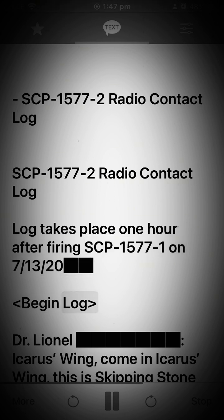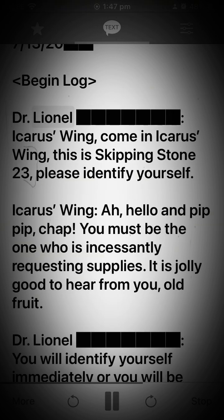Begin log. Dr. Lionel: Icarus Wing, come in Icarus Wing. This is Skipping Stone 23. Please identify yourself. Icarus Wing: Hello and pip pip, chap. You must be the one who is incessantly requesting supplies. It is jolly good to hear from you, old fruit.